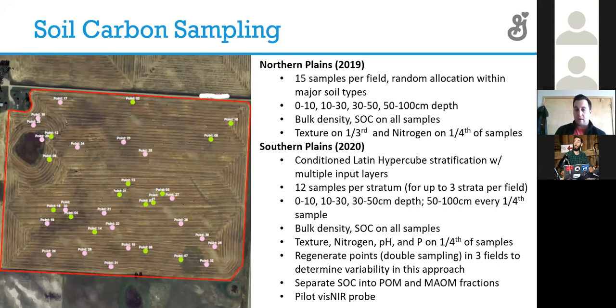Partly for that reason, we're not going to a meter for all of them. We decided, just balancing the budget a bit, to do 50 centimeters for everything at those depth increments. And actually, there's still some decision to be made about whether it's 0 to 15 or 0 to 10. I know within Open Team, we've been talking about 0 to 15 just to align with some NRCS soil sampling guidelines. So we might do that.